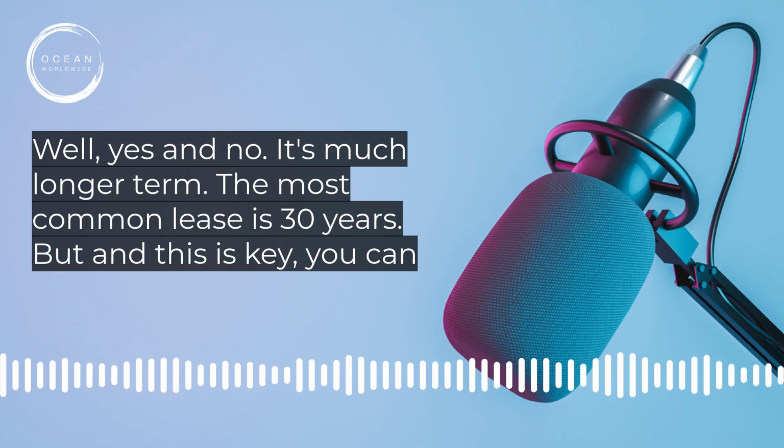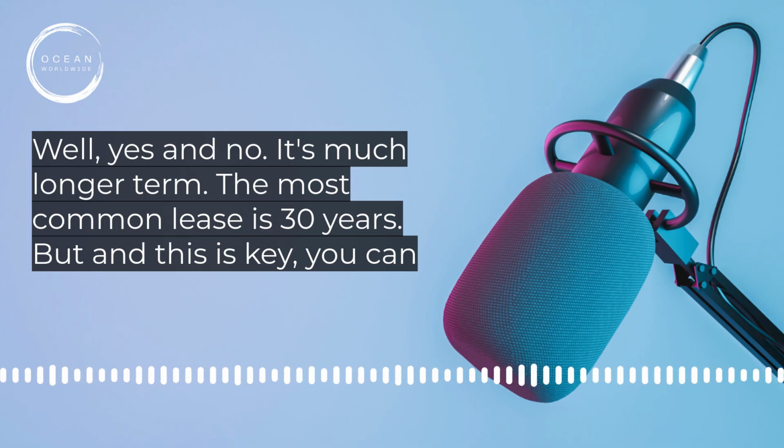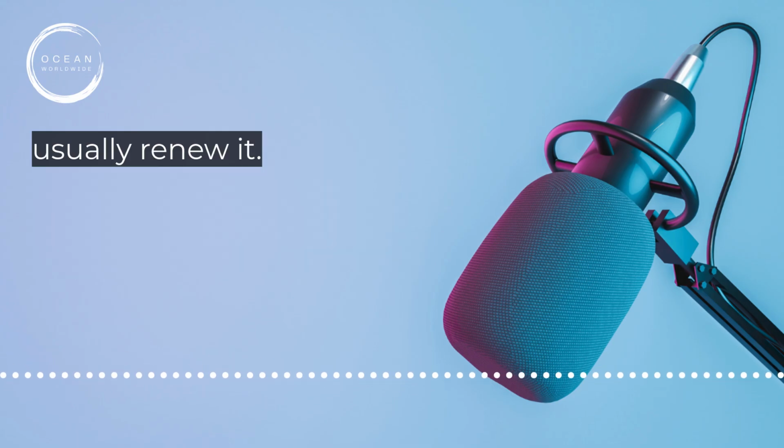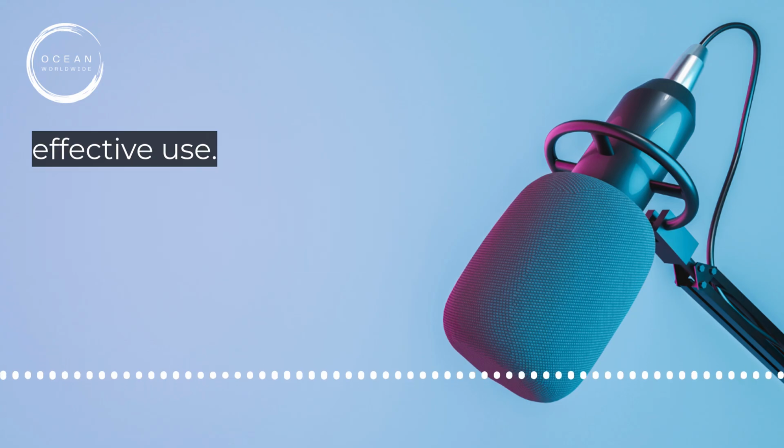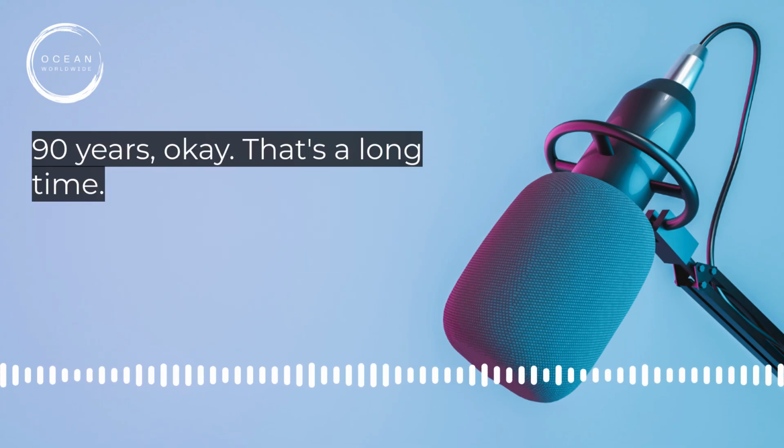The most common lease is 30 years. But, and this is key, you can usually renew it. Renew it. How? Typically, you can get 2 more 30-year periods. So 30 plus 30 plus 30, that adds up to 90 years of effective use. 90 years. Okay, that's a long time.